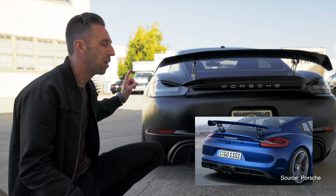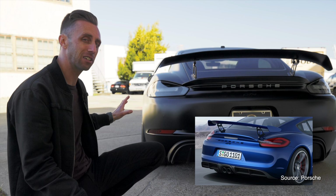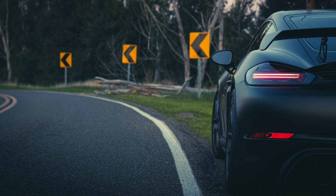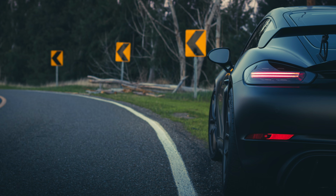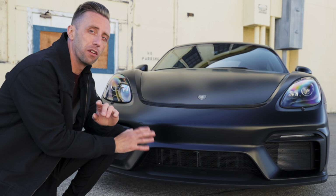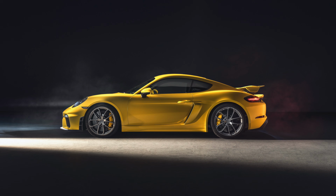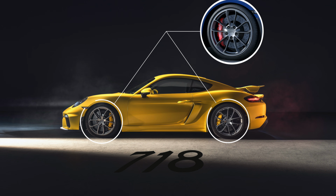They also changed the tail lights. No longer are they red, they're clear, maybe even a little tinted with black housings and red LEDs. They look really slick at night. Also up front here, they've changed the front end. The splitter is different to provide more downforce to balance the rear's new downforce. They look really similar, but a lot of things have changed since the 981 over to the 718.